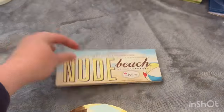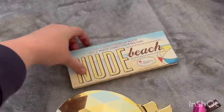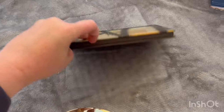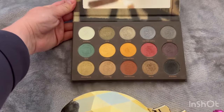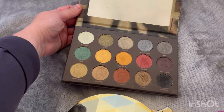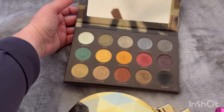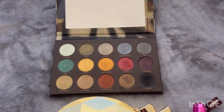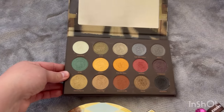The Nude Beach from theBalm, I think I can get rid of this one. I have 2 more that I like better, so I'm going to get rid of that one. Nomad Berlin Underground, I don't know. I don't know why I like this one so much, to be honest. See, I have another Nomad palette, but I don't know if I want to use it because it's the America's Parks palette. That one's still going in the maybe. I don't know what to do.